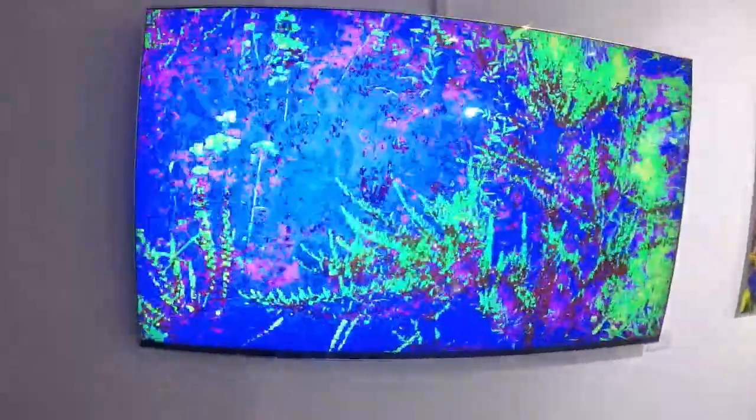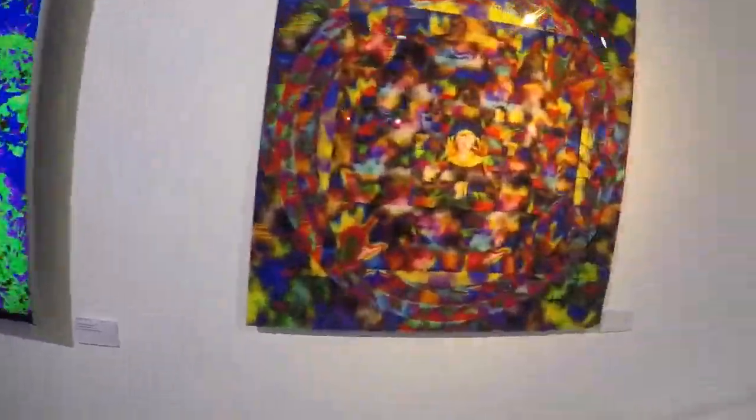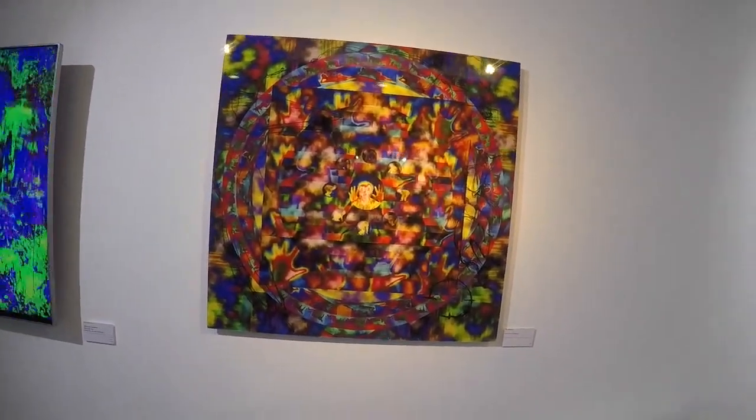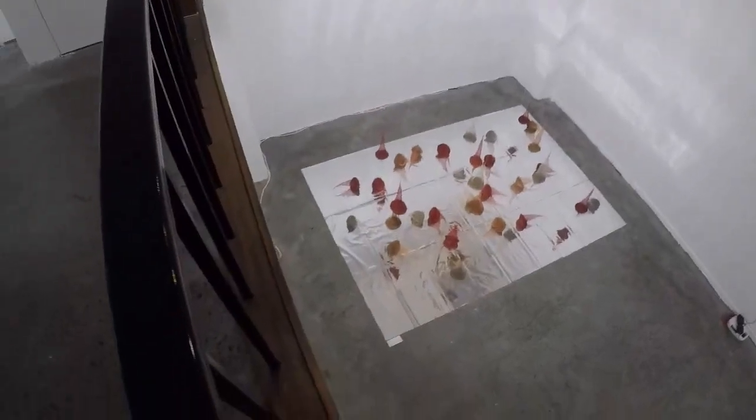Weird art. This is a worm's eye view, apparently. We would say it's a video game gone bad. This is a worm's eye view again. I don't understand it. Interesting. Oh my god, look at that, guys.